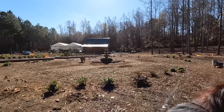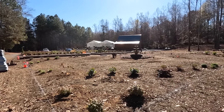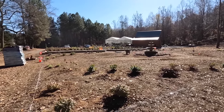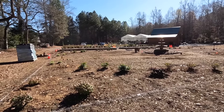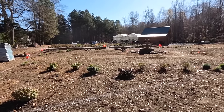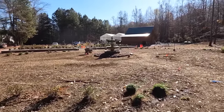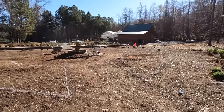I am standing in the back corner. Of course, here we are, the last week of November. It's almost before lunchtime because we had a later start this morning. It was 19 degrees, and the top portion of the ground was pretty frosty and frozen. As soon as the sun hit it, it thawed back out and we are good to go. Now, I am standing on the backside of the signature garden, right here in the middle.